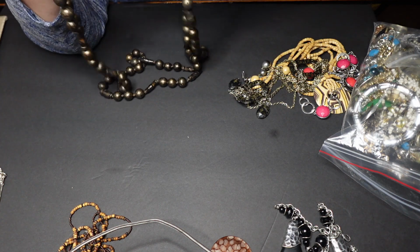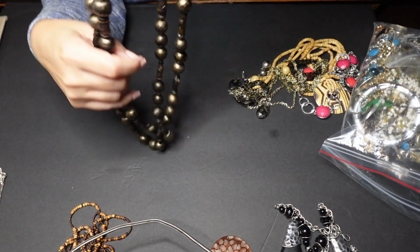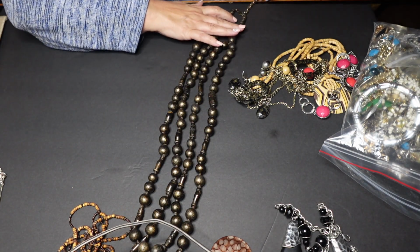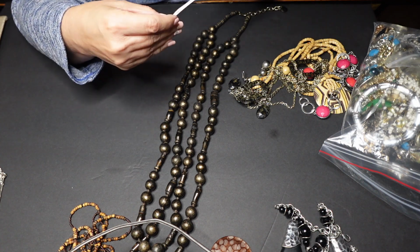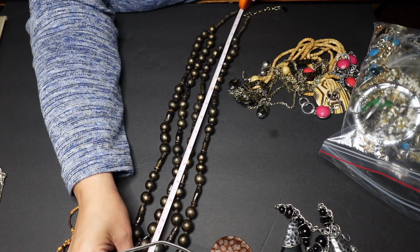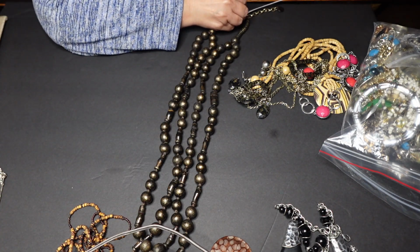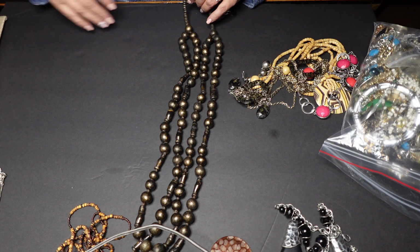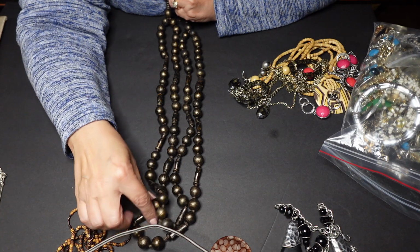These are wood beads. I love the sound of wood beads. I'm all about the sounds. It's very, very long. I can get you a quick length. So yeah, that's a full 18-inch drop, and then it also has a 3-inch extender on it. The beads themselves have been painted, so they have this sheen, like a gold sheen on them.